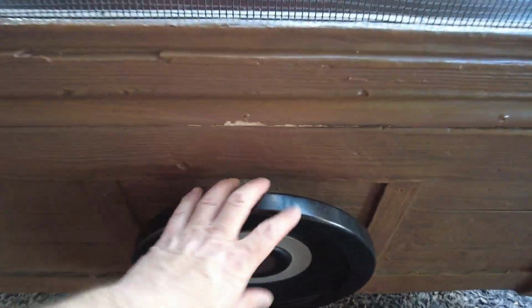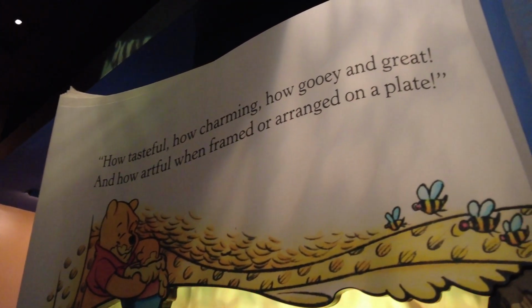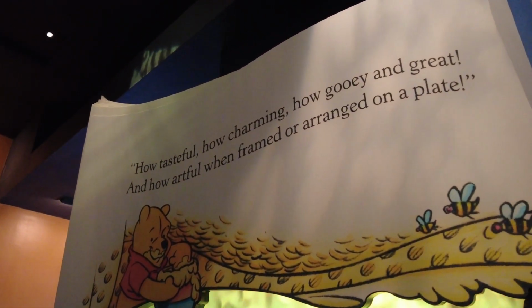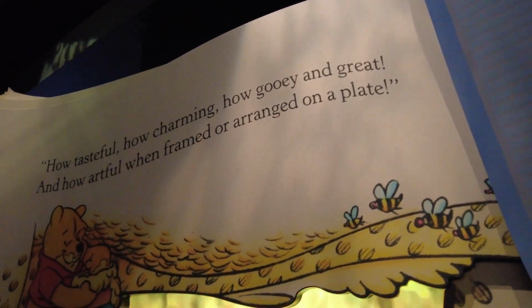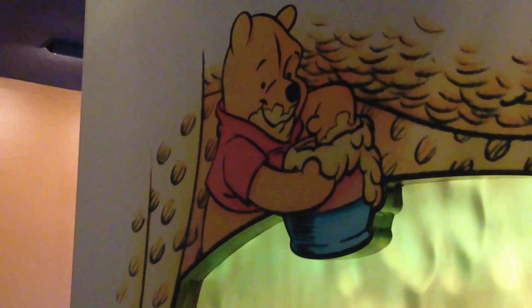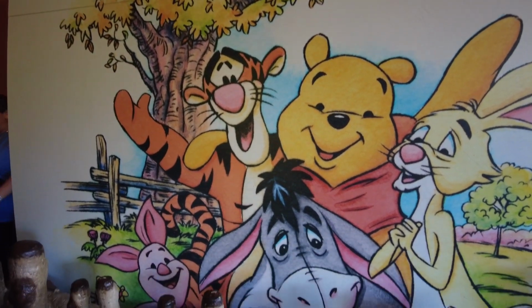This is my favorite thing to always play with. Obligatory tomato popper. How tasteful, how charming, how gooey and great, and how artful when framed or arranged on a plate. I think that is a pretty good sign that Pooh should be the new ambassador for Festival of the Arts at Epcot. Have you guys ever noticed when you're waiting in this queue that Tigger says that safety is what Tiggers love best? I don't think that's necessarily accurate, Tigger. I think that's pretty false claims.